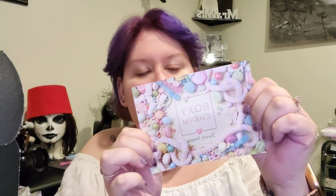And this month it is the Boxycharm Sweet Treats. Both boxes are going to have the same flap, so they're both going to be sweet treats. I did just open it up as my usual to look at the ingredients, make sure I can use everything that I want to try, and yeah.